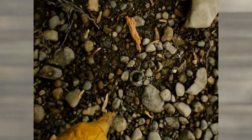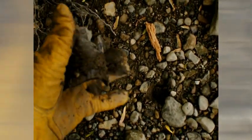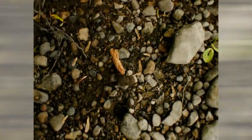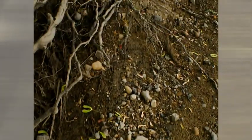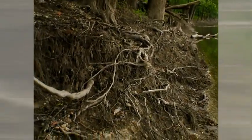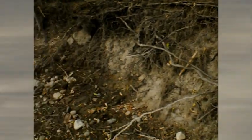Here's another old bottle. I bet this was part of a milk jug. That would have been cool to find that whole. Sometimes when you come down to the river, you want to look along the river bank and look at all of the roots and everything. Just look in the rocks. It's hard telling what you might find.